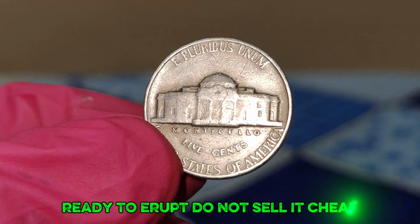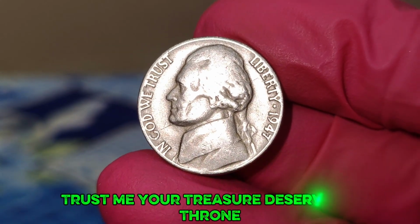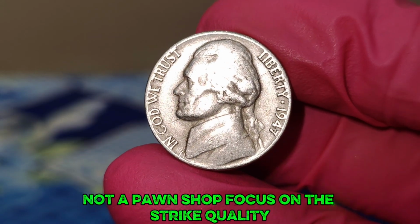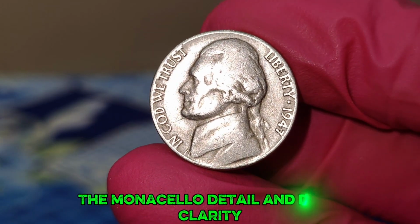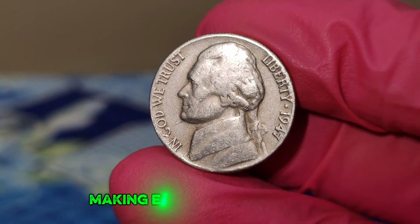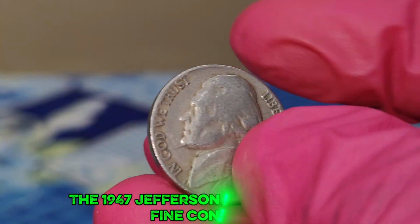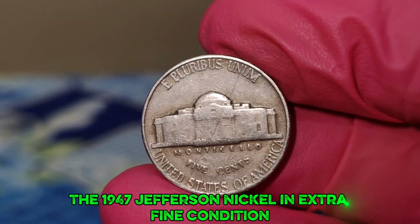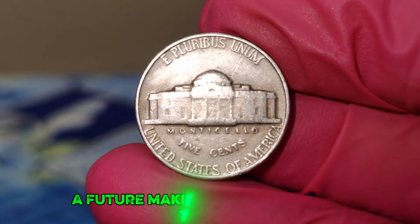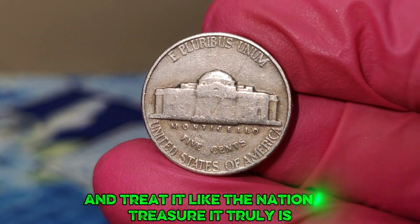Do not sell it cheap. Do not hand it to scammers. Trust me, your treasure deserves a throne, not a pawn shop. Focus on the strike quality, the Monticello detail, and date clarity. These coins are vanishing in this grade, making each one a potential jackpot. In conclusion, the 1947 Jefferson nickel in extra fine condition is not a coin. It is a legacy, a future-making artifact. Hold it tightly and treat it like the national treasure it truly is.